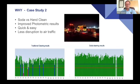You have to use some kind of chemical with a rag and cloth and scrub. The results on the left are from a very good airport, and they achieve serviceable results, but this is what they would typically achieve following a manual clean with a photometric test. On the right, they used the MARMS cleaning machine, and they achieved these results, which is a considerable improvement. In fact, they reported their best ever results following that.